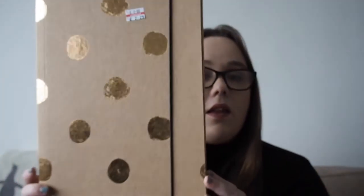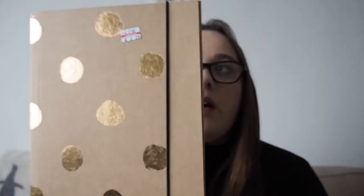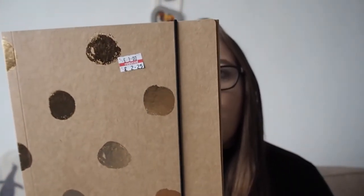The next thing I picked up was this document holder. I think it's very Kate Spade-esque with the gold dots. These were £2.25 instead of £3 each. Not a big saving, but I think I'm going to give one to my sister when I go home, because we both love stationery and we both love Kate Spade, so it's very Kate Spade-esque. Like I said, I picked up two of them.